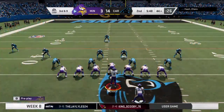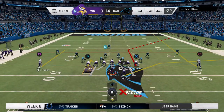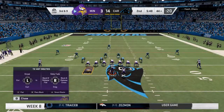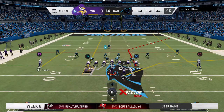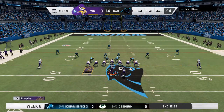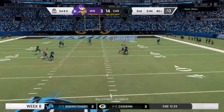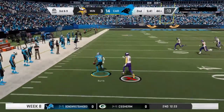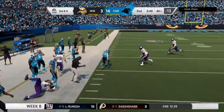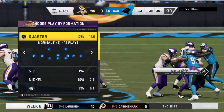The Vikings on 3rd down. Just 1 for 3 thus far. This is 3rd and 9. From the gun, Cleary. Looking for his tight end Rudolph, and it's intercepted. Picked off by Justin Burris. 2nd interception for him now here in this first half.